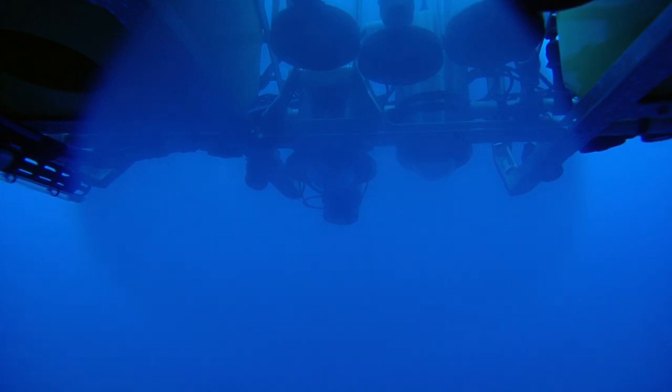Did you guys pick up some rocks down there? Nice. Deck control. Go ahead. Can you slow the winch to 10 meters per minute, please? Slow the winch to 10 meters per minute. Copy.